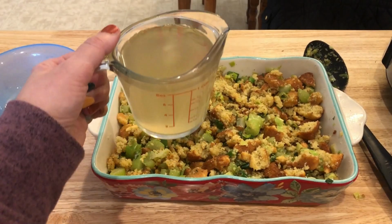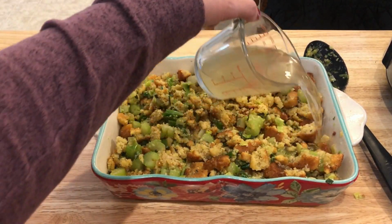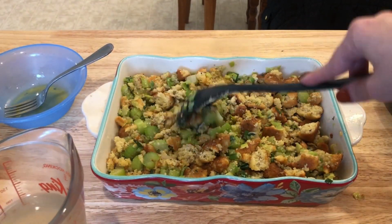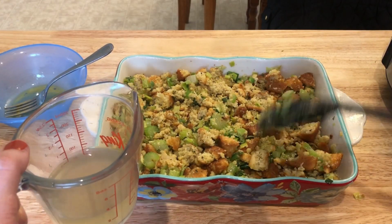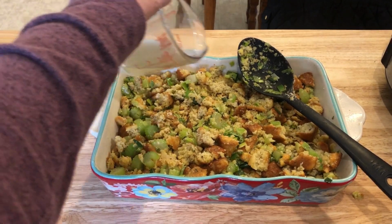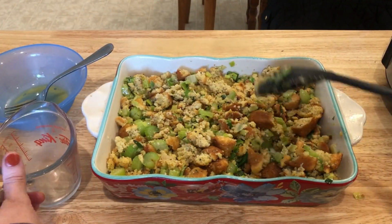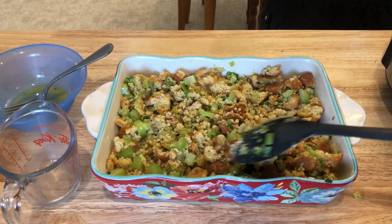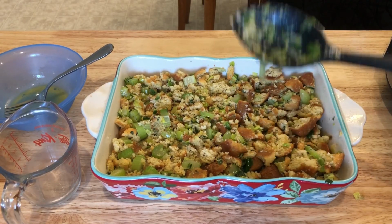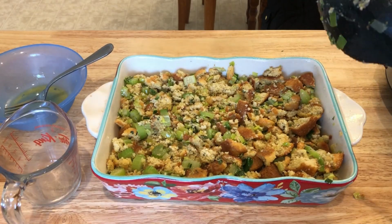And the last step is a cup of chicken broth. And I'm just gonna pour that all on there. And actually, again, it just depends. If you like your stuffing a little bit drier, you may want to do less than a cup, but a cup I found worked just perfect for this amount of biscuits. Okay, so that's all in there. So now what we're gonna do is put some foil on top of this, put it into a 350-degree oven for 30 minutes, and I'll show you what it looks like when it's all done.